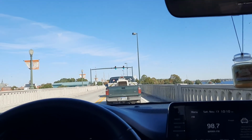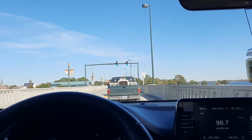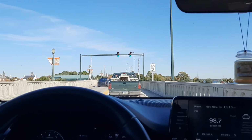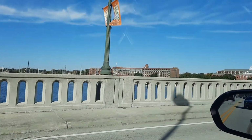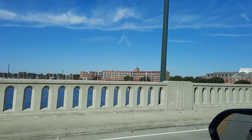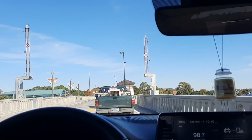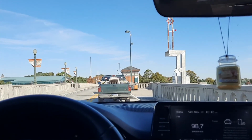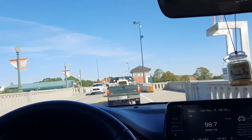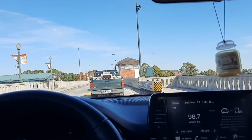Busy downtown. I guess it is Saturday. They started putting their Christmas stuff up downtown too. Yay. The Christmas tree, the light tree is up. They haven't lit it yet, but it's up at the circle.